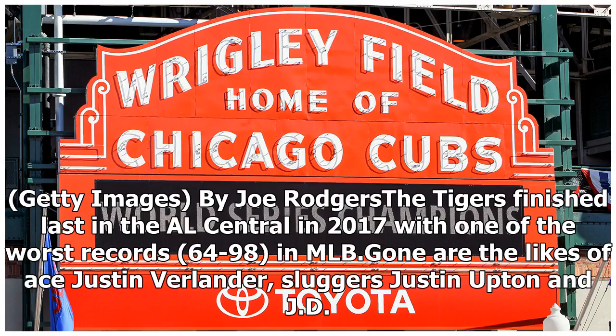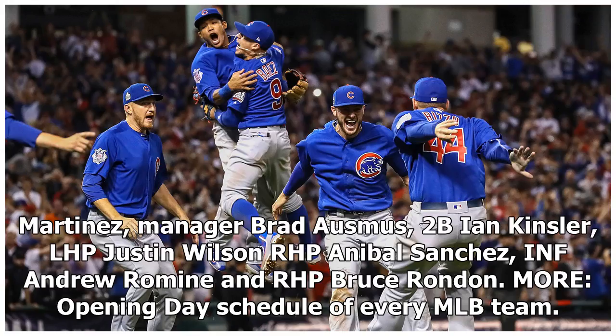The Tigers finished last in the AL Central in 2017 with one of the worst records in MLB, 64-98. Gone are the likes of ace Justin Verlander, sluggers Justin Upton and J.D. Martinez, manager Brad Ausmus, 2B Ian Kinsler, LHP Justin Wilson, RHP Anibal Sanchez, INF Andrew Romine and RHP Bruce Rondon.